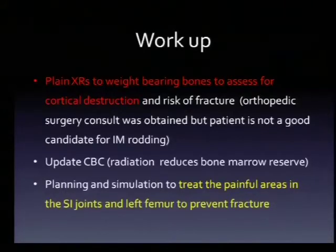We updated his CBC, and then he underwent planning and simulation to treat the painful area and the bilateral sacroiliac joints where he was localizing it focally, and that left femur, to take the cancer away so the body can put down new bone and firm up that left femur.